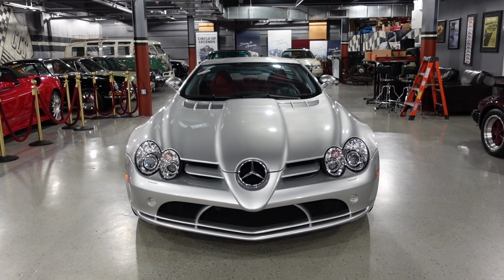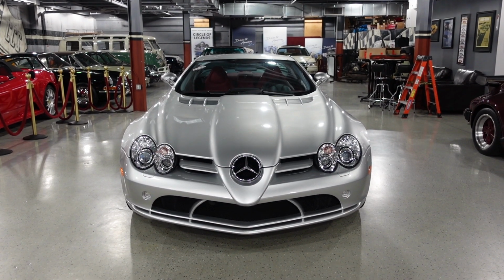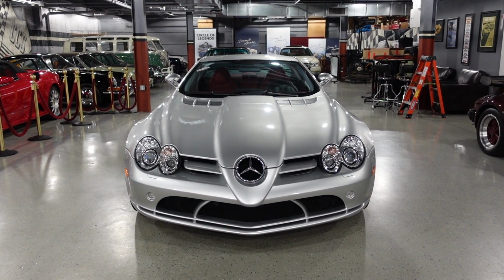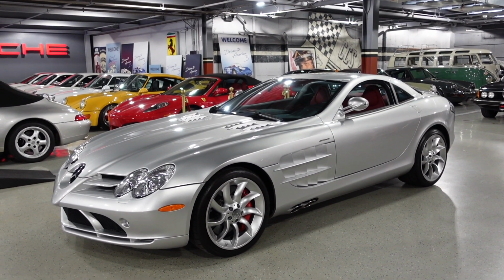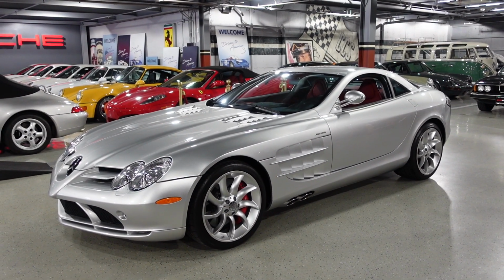Assembled at the McLaren Technology Center in Surrey, England, just over 2,100 examples were built over a 6-year production run, with only 261 units sold for the 2006 model year. The SLR's front mid-engine design provides optimum weight distribution, but makes the car's long hood a bit out of proportion to the rest of the car.